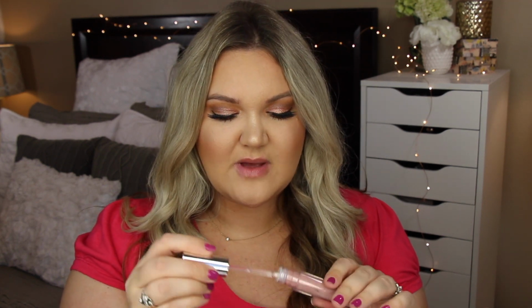Like I said, they smell straight up like peppermint oil. I don't smell any of the ginger or anything like that. It just literally smells like straight up peppermint oil. So let's just get to swatching these on the lips and I will give you my thoughts.